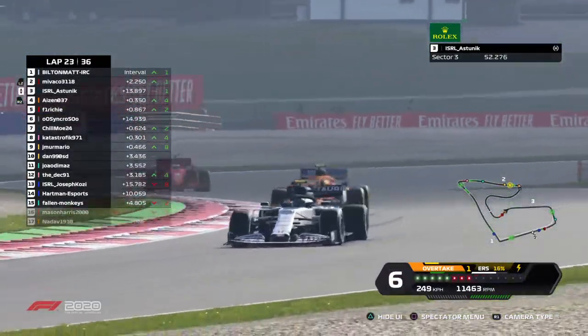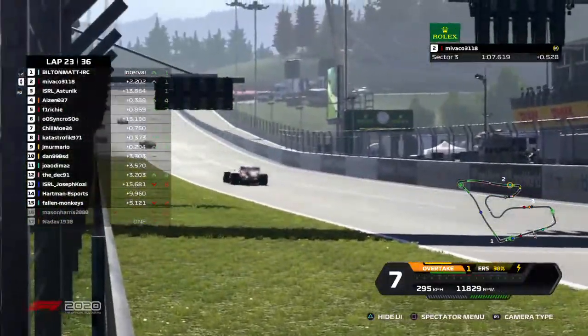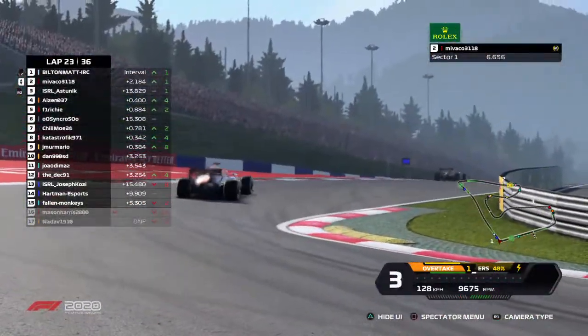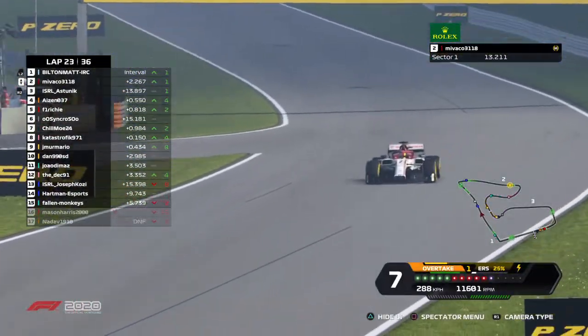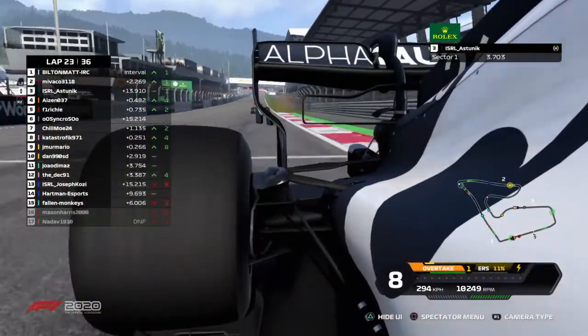Mivako now, he's behind Bilton Matt by 2.2 seconds, but he's got Joseph Cozy for company, I believe. Or actually, no, that might be Hartman. That is Hartman. So Hartman, back marker right now. He's where he started. Didn't lose any positions, but going to be not giving any DRS to Mivako. That's going to hurt Mivako in the long run.